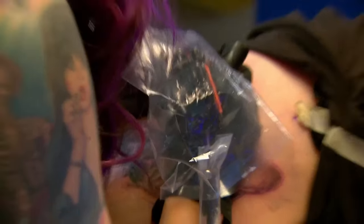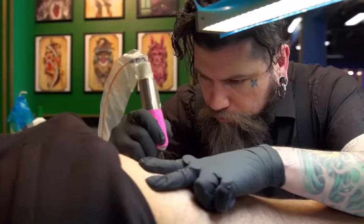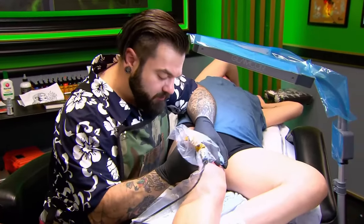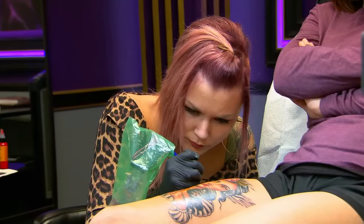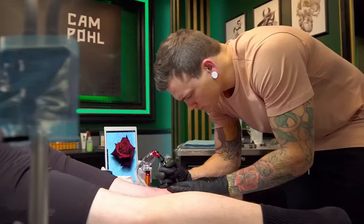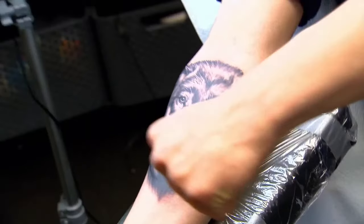Every line that I pull in this tattoo is just reminding me how much my career and my livelihood is at stake. The biggest problem is the outline. It's shaky everywhere. I need to redeem myself. We're in the home stretch. 5, 4, 3, 2, 1. That's it. Machine's down. Time is up. No more ink.